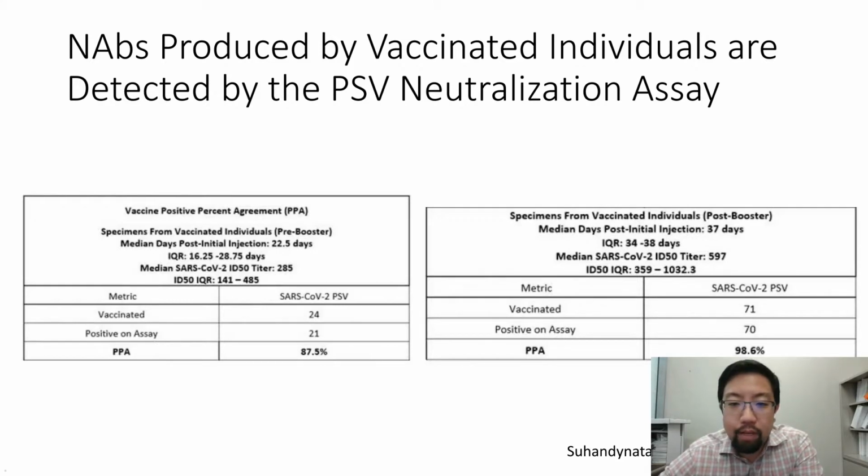And here we decided to look at post-booster. Well, if people wonder, does the booster make a difference? It definitely does. In this case, we're looking at the neutralizing activity of individuals post-booster, and we had 71 that had received their boosters, and 70 were positive on the pseudovirus-based neutralizing assay. So people wonder, should I be taking my booster?